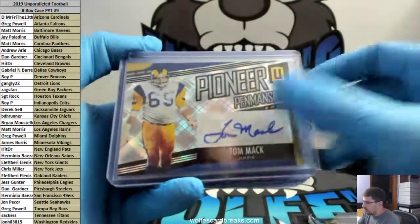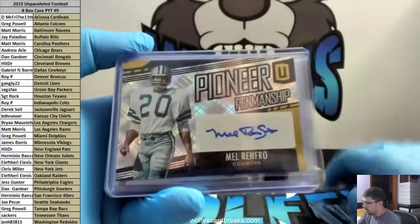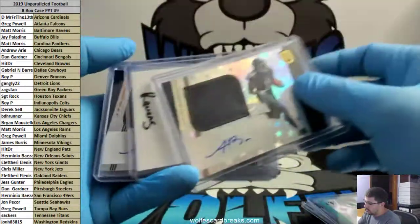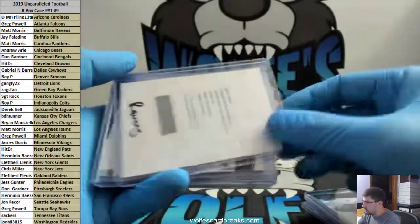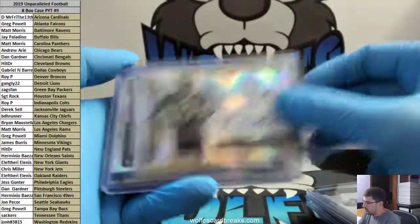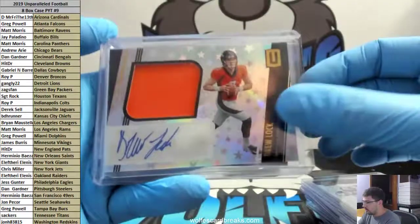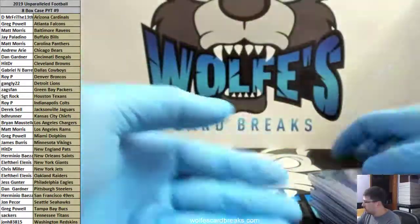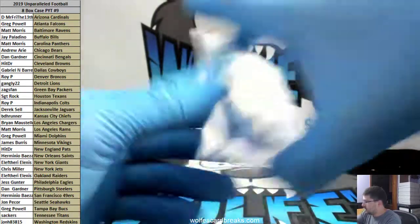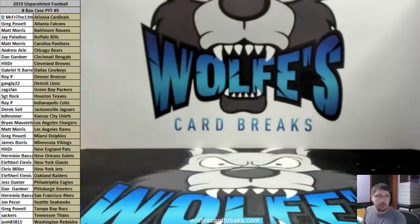Darius Slayton RPA, Tom Mack autograph, Devin Singletary RPA, Greedy Williams autograph, Gary Jennings autograph, Mel Renfro, Damien Harris, Gaskin, AJ Brown, AJ Brown, Marquise Brown for the Ravens RPA, another AJ Brown, that one's not numbered, Emmanuel Butler, Tyree Jackson, Alexander Mattison, Drew Lock, David Sills, and we did hit the Galactic in this case. It was a rookie Galactic, a Miles Sanders Galactic for the Eagles. 2019 Unparalleled Football, case number 9.